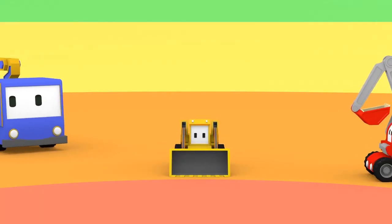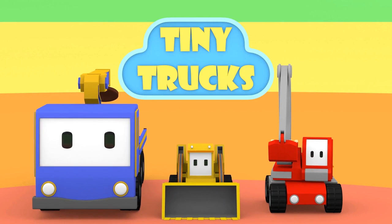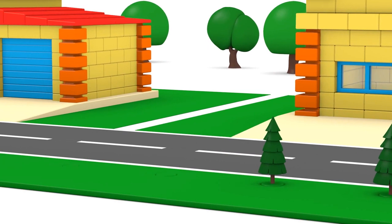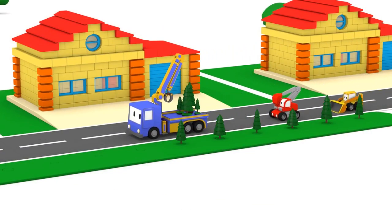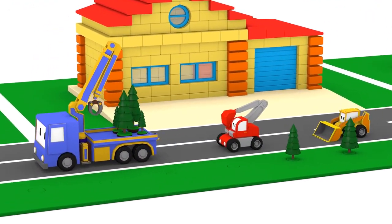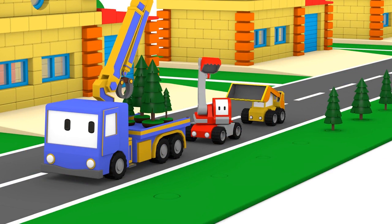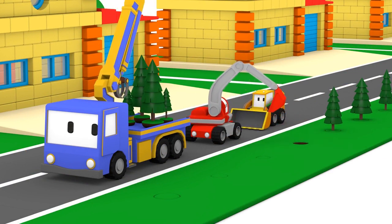Hey guys, it's a beautiful day, isn't it? Is everyone ready to get to work? Great! Today, we're going to make the neighborhood look pretty by planting trees along the roadway. This is going to take teamwork. Ready, guys? Let's go! Great job, Ed!